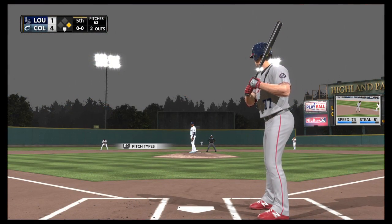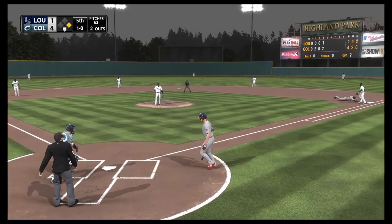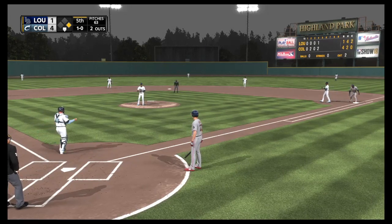Into the box, Donnie Graham. He flew out in his last at-bat. Comes set. Here's the 0-0 pitch. Pitch out. Nothing doing.